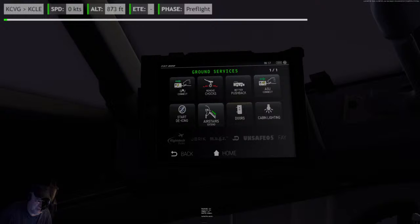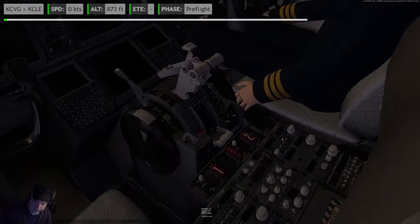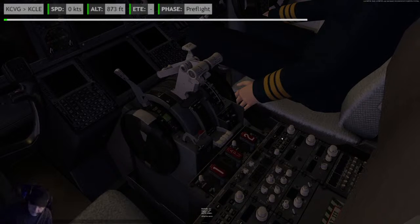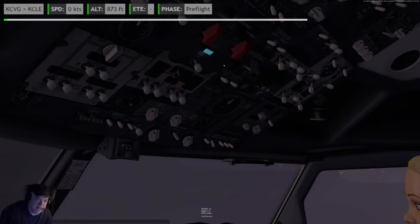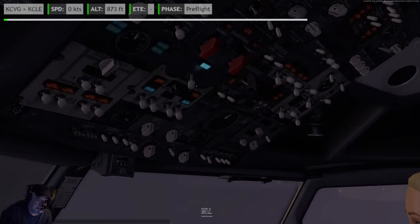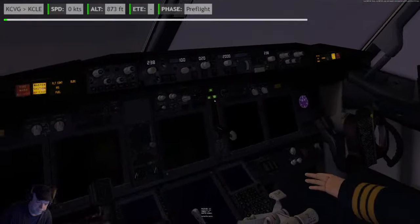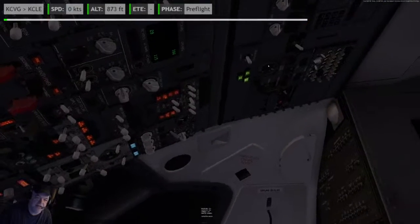Let's add some ground power, and we'll add some air conditioning. Make sure the chocks are installed. Landing gear handle is down. Thrust levers are to idle. Parking brake is on. Let's apply that ground power. Turn on the battery. Three green on the landing gear down here, and three green on the landing gear up here.